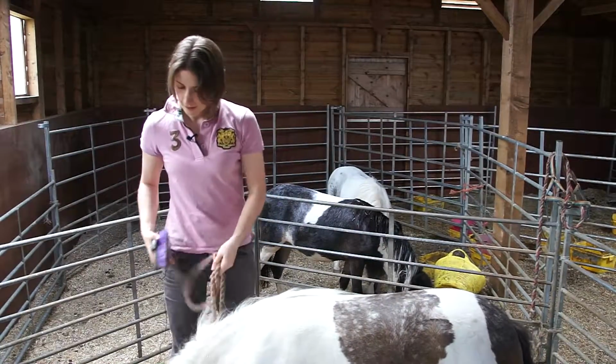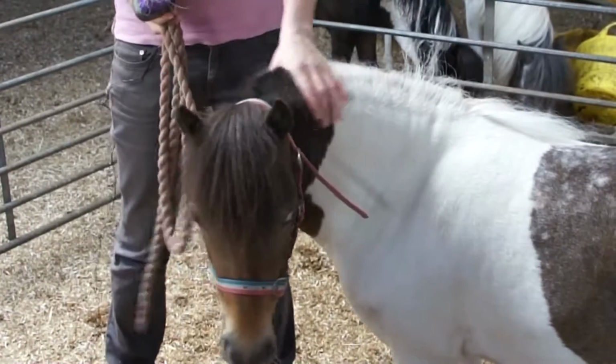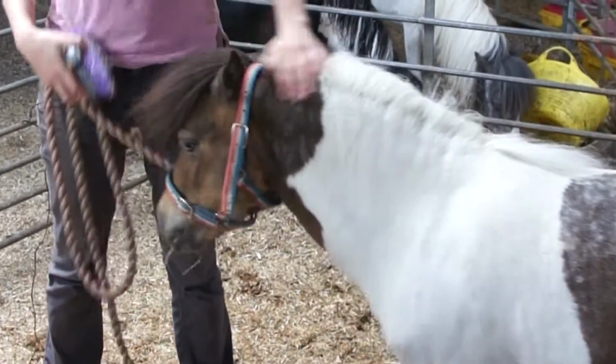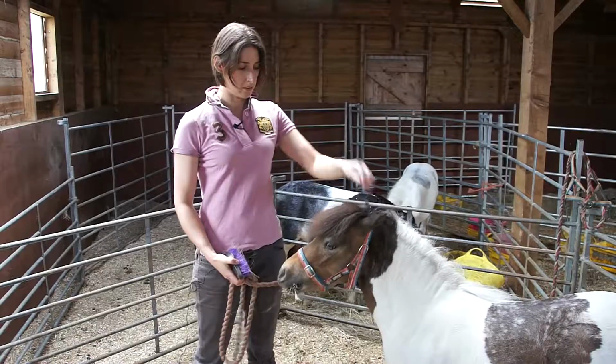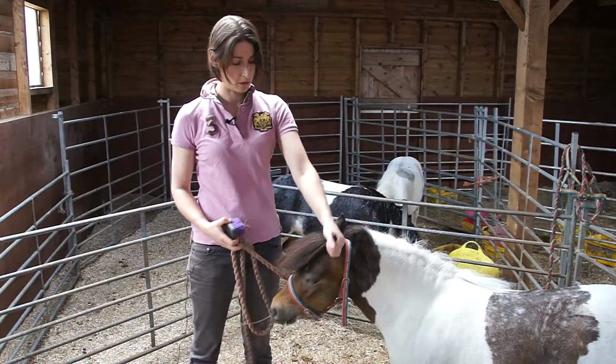So this is Karosel Alamos Kaluna, and it's a bit like a surname, but it goes at the front. We just call her Kaluna, but when she's entered into the show, her full name is entered into the schedule, which is Karosel Alamos Kaluna.